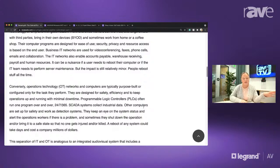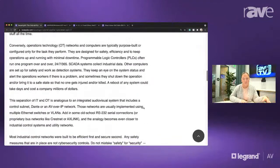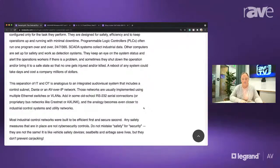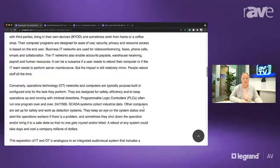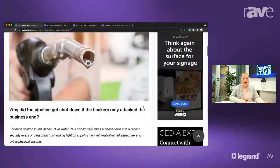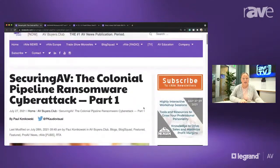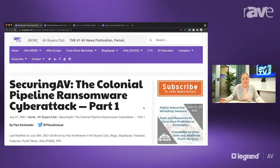This is part one. In part one, he's setting everything up, talking about what this has to do with the White House executive order, and what this has to do with cybersecurity and AV. In the next part, I think he's going to get more into the nitty-gritty of things. It's a really good piece. If you remember that happening in the news a couple months ago and want to know how it affects our industry and how, once again, important cybersecurity is, I highly recommend checking this out.